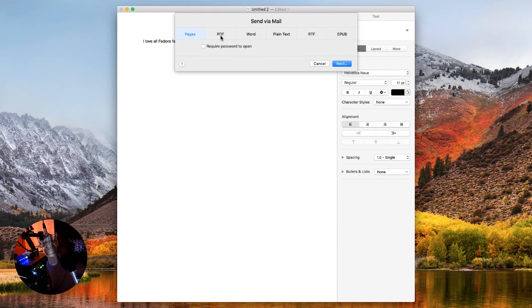PDF, tab 2 of 6. And we can send it via PDF. Word, tab 3 of 6. Plain text, tab 4 of 6. And plain text. Let's send it as Word. Yeah, I love Word, Windows, right? Select Word. So we selected Word. Next, default button. I'm going to hit Next.